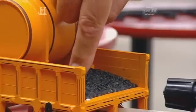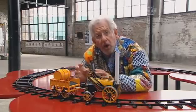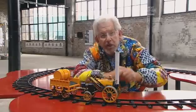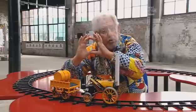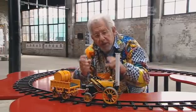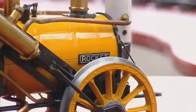The coal from here was burnt in the firebox, this black thing here at the back. And all the hot gases and smoke went through the boiler, this yellow boiler, into the smoke box at the front here, and then up the chimney. And between here and here, there were 25 brass tubes, 3 inches in diameter. And it was because of all that large number of brass tubes and the big total surface area that the heat was transferred very efficiently into the water and made masses of steam pressure. And that was why Rocket was the fastest and most efficient steam engine in the world.